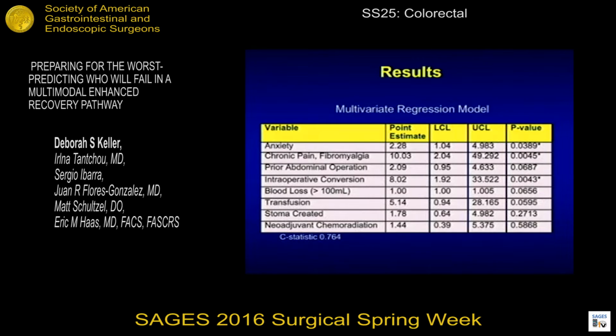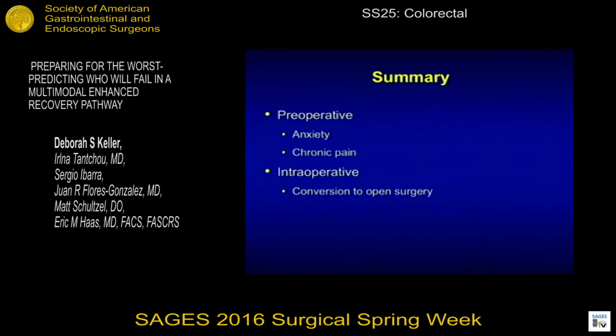Using the significant factors in the multivariate regression model and adding in values presumed to make a difference, like stoma creation, we found that preoperative anxiety, preoperative chronic pain and fibromyalgia, and intraoperative conversion were independently predictive of failing a multimodal enhanced recovery pathway. We know these factors either before surgery or before the patient even leaves the operating room, and this gives us time to make the appropriate changes.